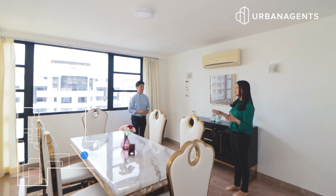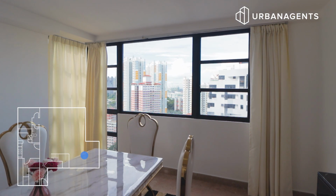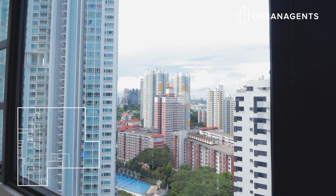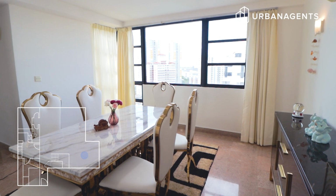Actually, I like the fact that this dining space overlooks outside with a big, huge window. I think I see sea view as well. Yes, pockets of sea view. I also have a pool view. It's nice, it's almost unblocked. Don't you agree? That's right.